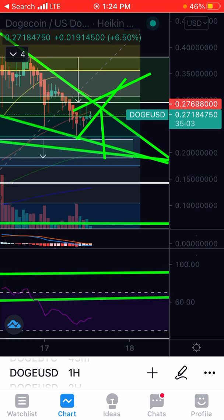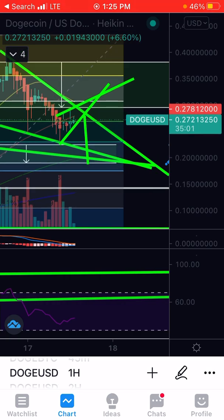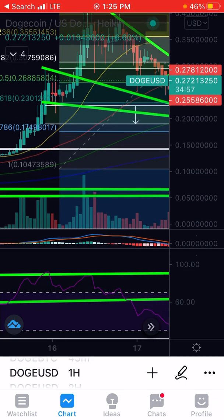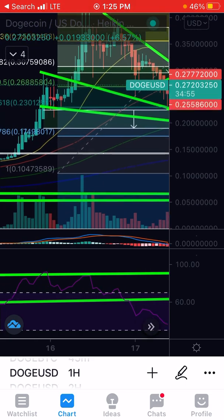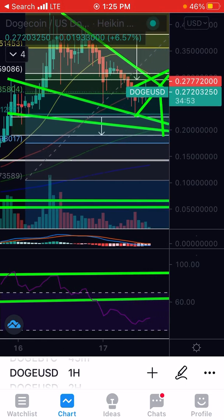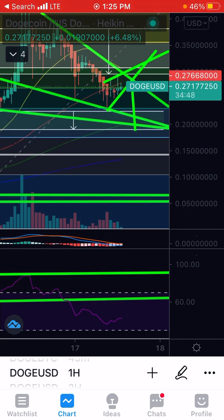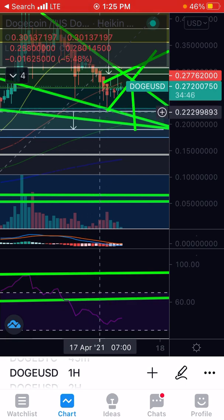And that downward target there is roughly 18 cents. So, we bounced off the 0.618, 23 cents, and it makes sense. We had some buyers in there targeting that 0.618 retracement, which is to be expected.